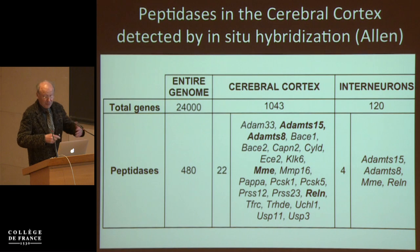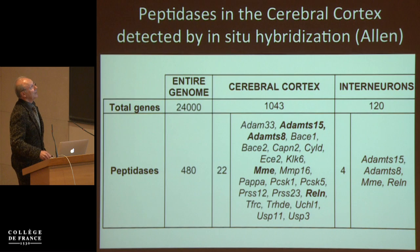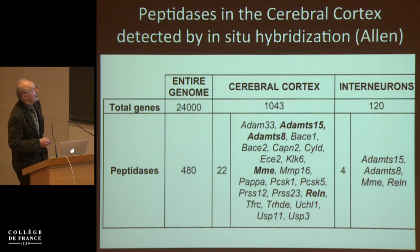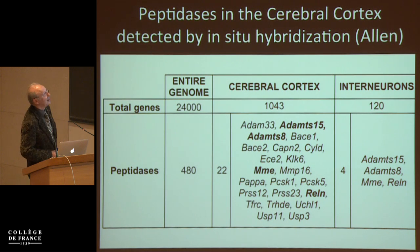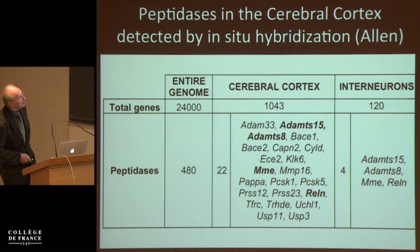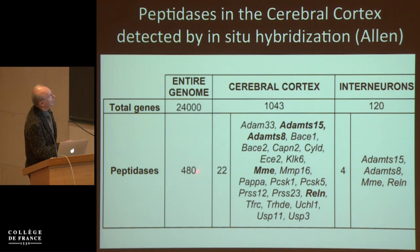So, peptidase. I told you about peptidase and the importance of peptidase. And when we did the work with the Allen Institute with in situ hybridization, on the 24,000 genes of the entire genome of the mice, they found that 1,000 were expressed in the cerebral cortex. And when you look at the subpopulation of interneurons, 120 of these 24,000 genes were expressed in the interneurons. Now look at the peptidase. Well, you know, quite close to 3% of the entire genome are peptidase. And in the cerebral cortex, you have all this series of peptidase, Adam 33, 15, 8, and so on. And in the interneurons, there are only 4: Adam TS 15, Adam TS 8, neprilysin, and reelin.